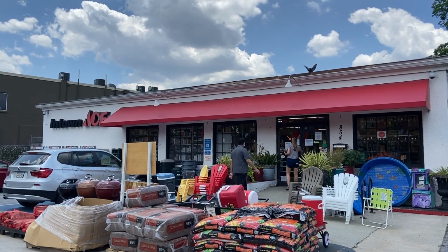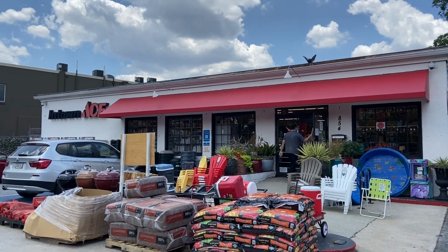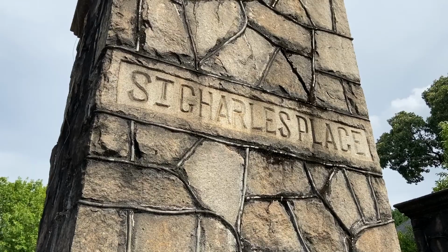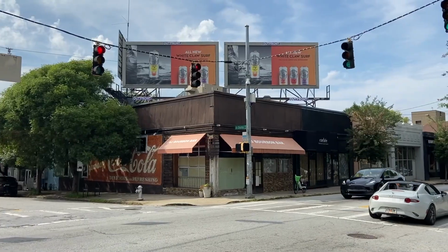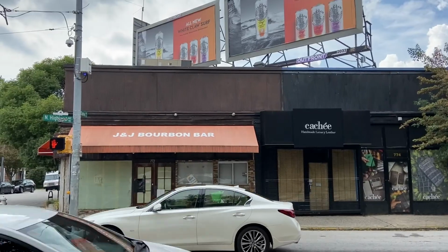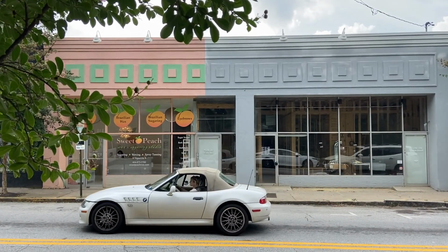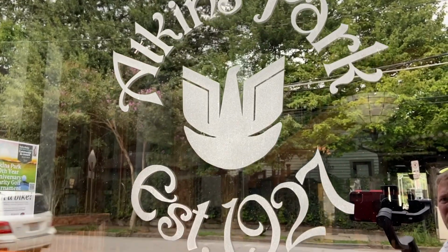Continuing south along Highland Avenue, you're going to pass the old school Ace Hardware, and we'll end up at the intersection of Highland and St. Charles Place, just north of Ponce de Leon. This part of the village was hit hard by COVID, and there are currently several empty storefronts. But Atkins Park Pub is still going strong.